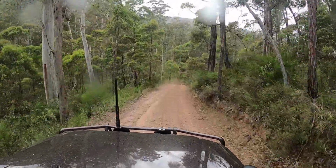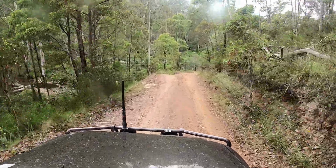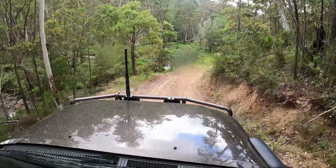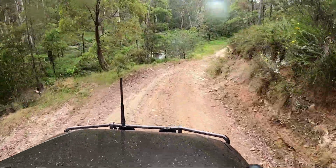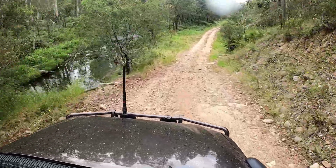And again here, getting closer towards the end of the Caledonia River Track, where we turn on to the track that joins across to Butcher Country. We've worked our way up a little bit higher than the river, but very quickly come back down towards it as well.